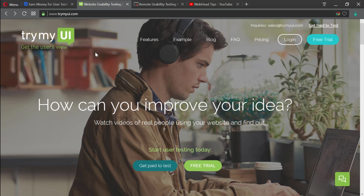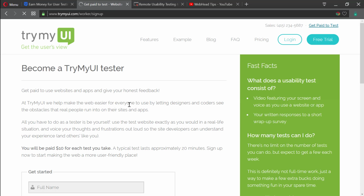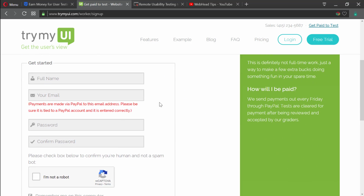Second website, this is actually one of my favorites, try my UI, which means try my user interface. So trymyui.com. Once you come on this website, you just need to hit get paid to test. Once you click the link, you'll be brought to this page where you just need to enter your full name, email address, password, confirm your password, solve this captcha and submit.